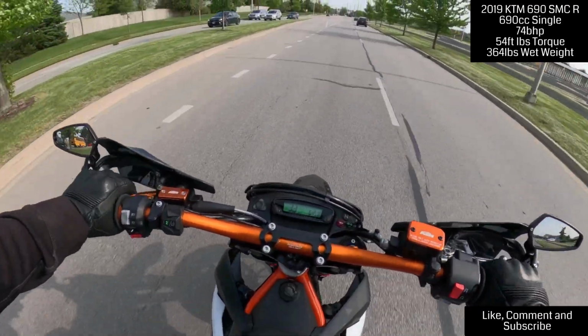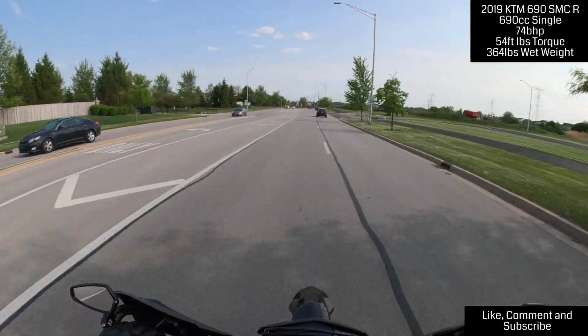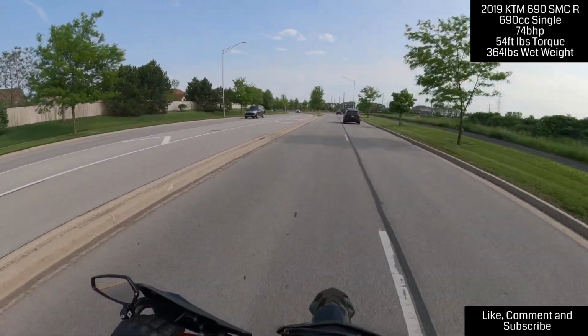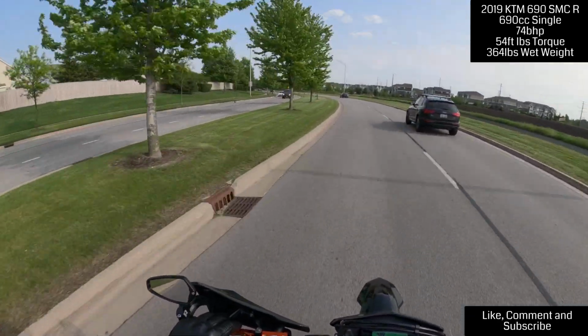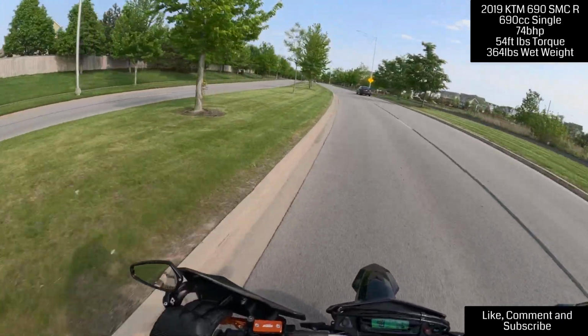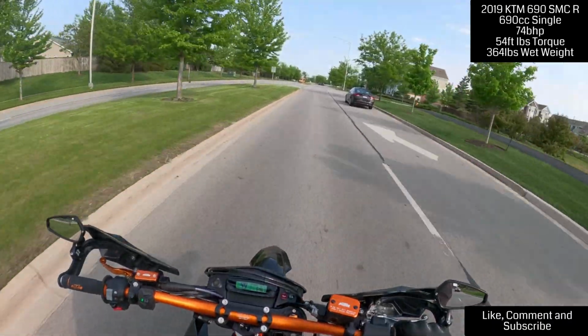But as I indicated in the first ride video, this bike is so light. It's like 360 pounds. And I know it is exactly fully fueled because I fueled it up just before I left the office. Only the best for this girl.